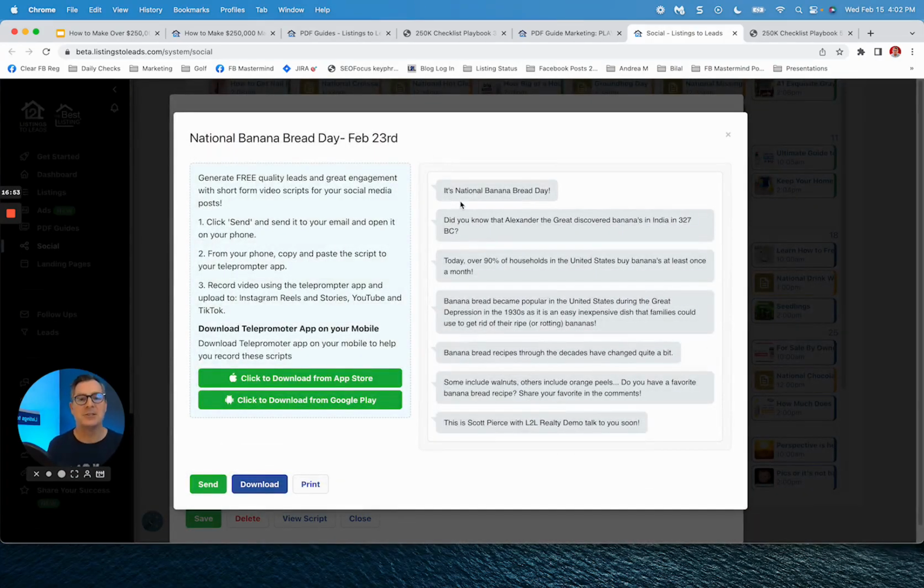Now, this is National Banana Bread Day. So what I want you to do, before February 23rd, is find out in your local area what bakery has really good banana nut bread.